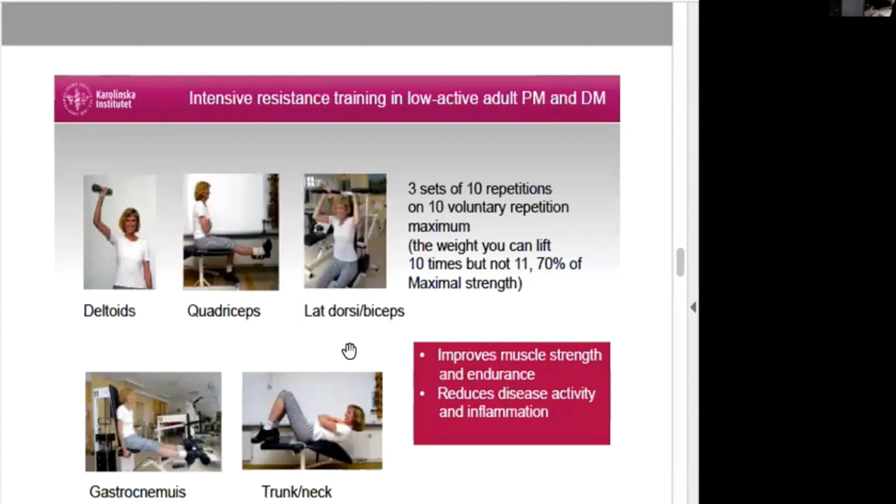So she says it improves muscle strength and endurance, and it reduces disease activity and inflammation. And I remember I told my doctor that the PT at the beginning didn't want to do it. I told my doctor, she's afraid I'm going to hurt myself.